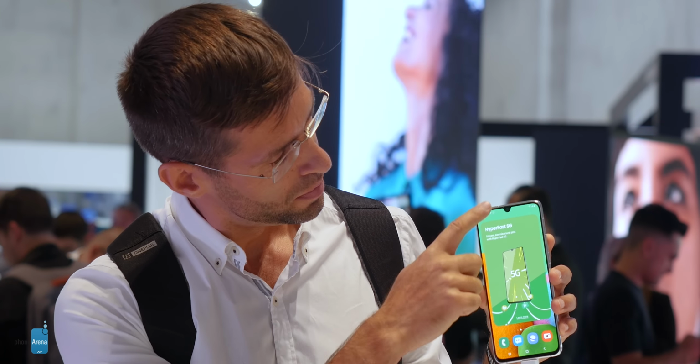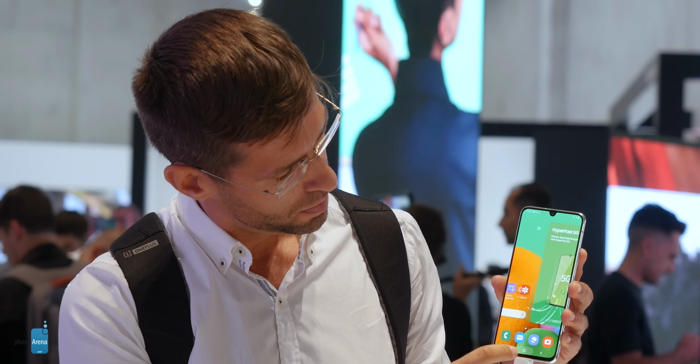This is also the first Galaxy A series phone that includes DeX, so you can get your notifications and messages on a PC. The Galaxy A90 5G is trying to appeal to a slightly different audience that can't afford to purchase a flagship but still wants those 5G speeds.